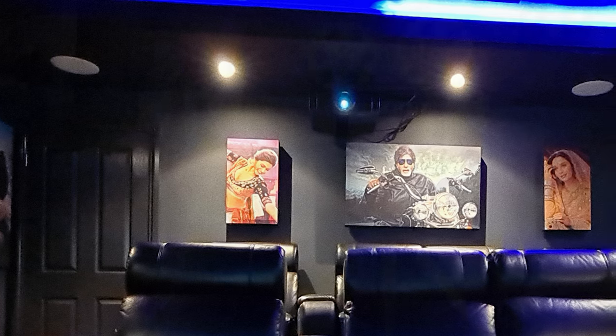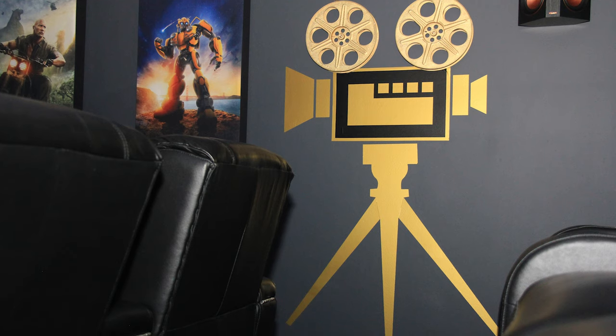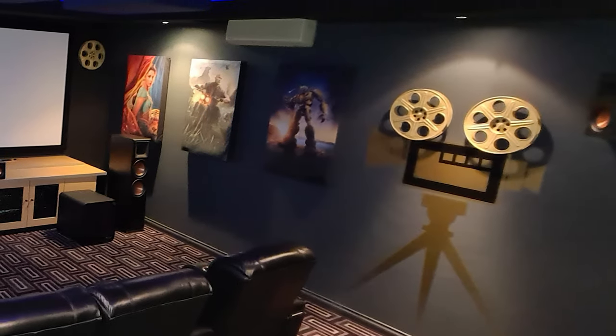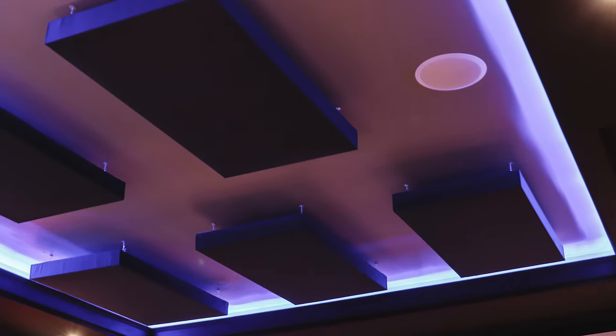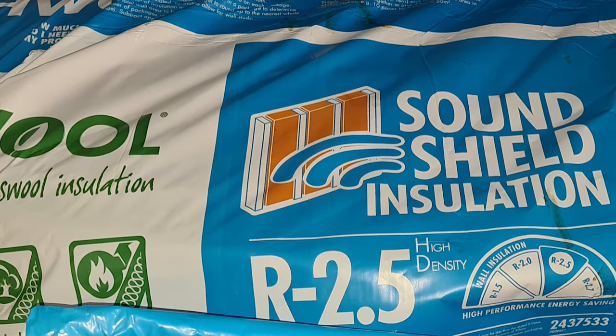And to the right side of the room is this 2D, 3D artwork of a projector, which was found on Etsy and painted gold with minor cutting adjustments. Up above on the ceiling are some more DIY acoustic panels, which are held with hooks, filled with Earthwool R2.5 woven batts for some room treatment, which looks very nice and professional.